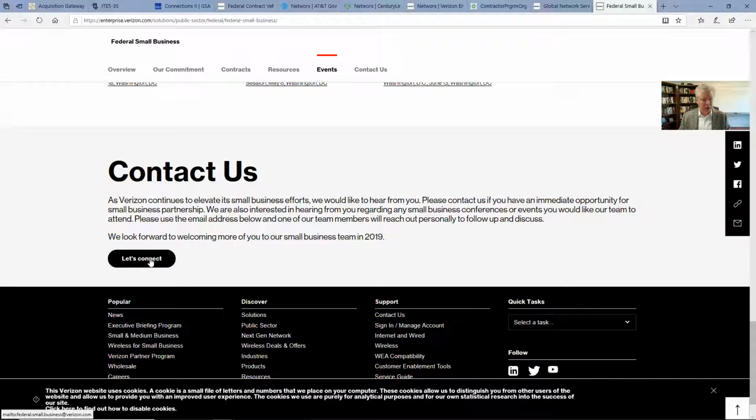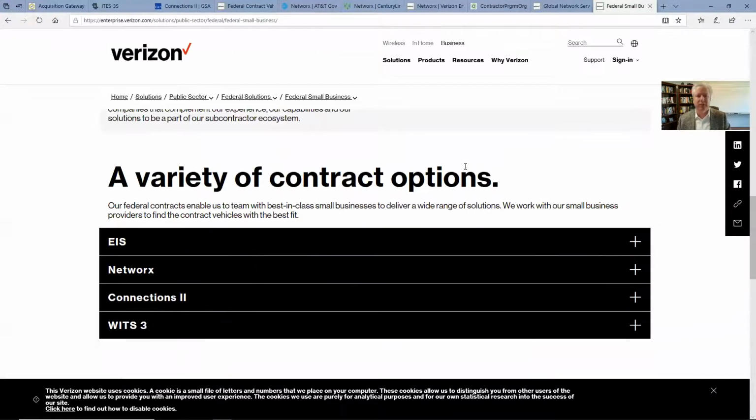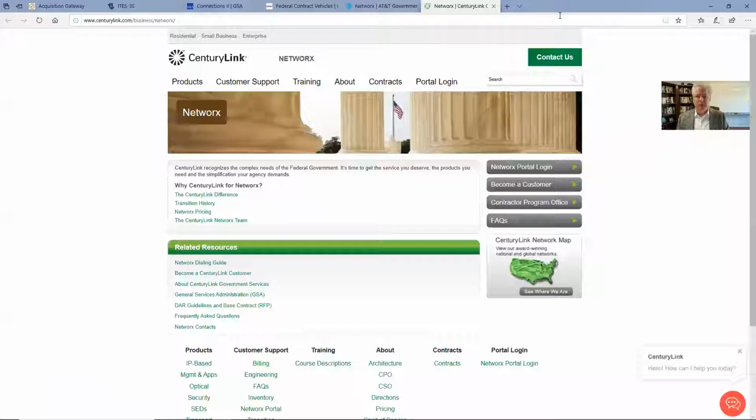So here, Let's Connect. I hate this thing. This Let's Connect is just an email. That's too generic for me. I don't like doing that. Find out who the person is and actually reach out to them. Okay, so a lot of talking there about Verizon. I'm going to close that stuff for a second. I don't need to see them anymore. We already did the networks one at Verizon.